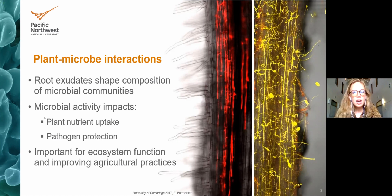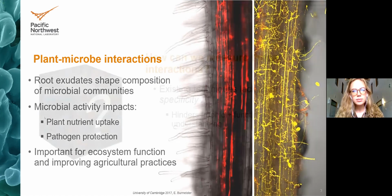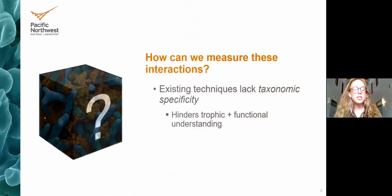Therefore, we can see that a comprehensive understanding of this dynamic zone is really useful for studying things like ecosystem stability, and improving our sustainable agricultural practices. This begs the question of how do we measure these interactions?